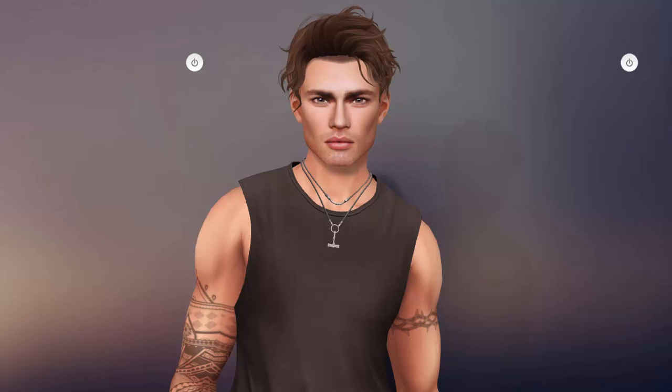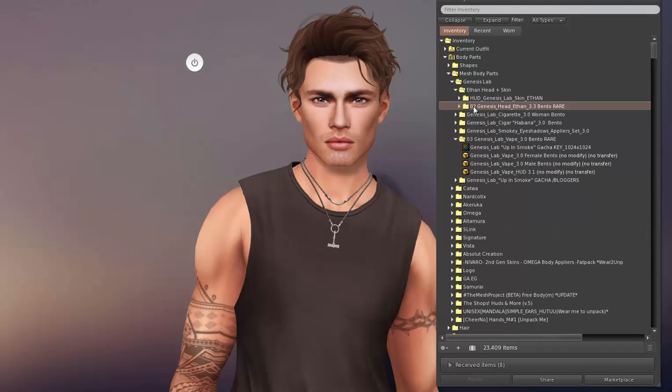He comes with, let's look at the folder, everything he comes with. So this is the rare head itself. These are some other things that are in the gacha that are not the rares, like the cigarettes and cigars and the vape and so forth. But I'm looking at the head and the Ethan skin right now.